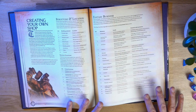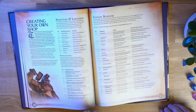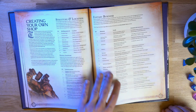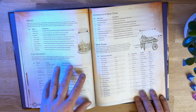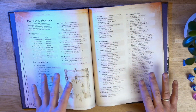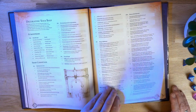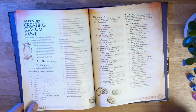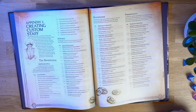The fourth and final big section is creating your own shop, and it's essentially a big collection of random tables going from ideas for location, the types of fantasy shops and businesses, a shop name generator, milieux, city districts, all the way up to creating memorable items, decorating your shop, giving a shop memorable features. Really lots and lots of detail here. So if you're short on inspiration, you just have to page through some of these chapters and inspiration is presented to you.